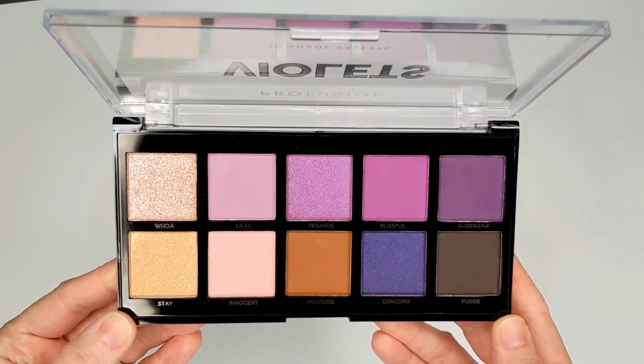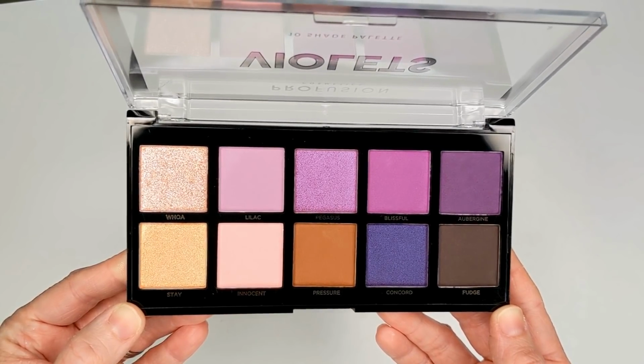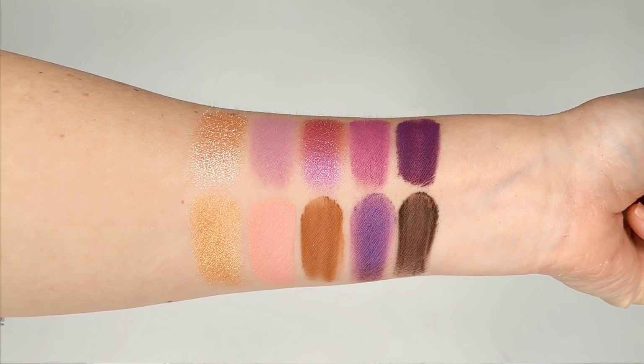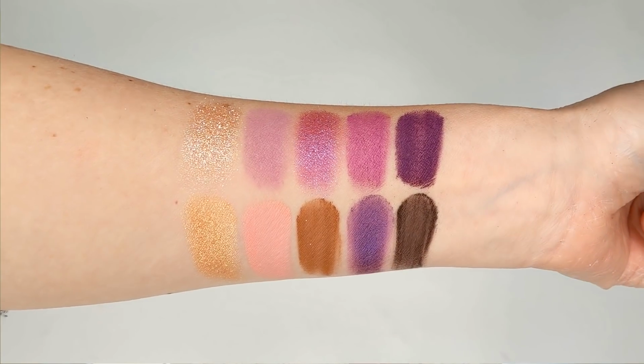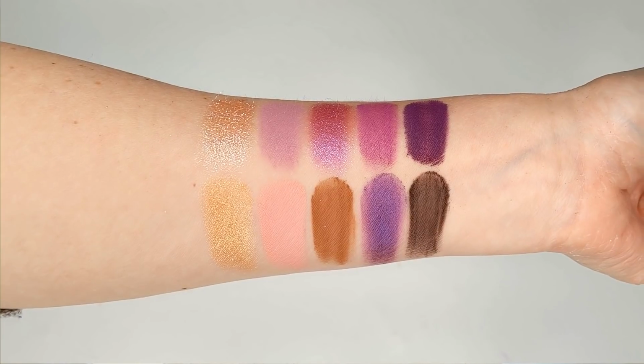The first one we have is Violets, and this one is really pretty. I like that they didn't go full on monochromatic with it, because that's one thing I don't really care for with the ColourPop ones, is that they're all the same color, and that's not me. Usually I like to anchor an eyeshadow look with something more neutral and then add some color to it. So I like that this one has that medium brown shade, and I think the formula of these is actually really, really good. And I've consistently noticed that the smaller ones are a little bit better formula-wise than the larger palettes. I'm not quite sure why that is, but it's just historically been the case with Profusion.